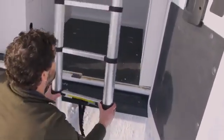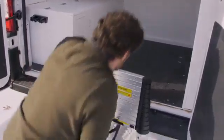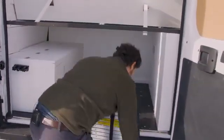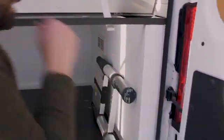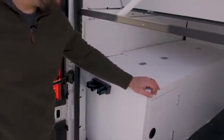We can take this ladder, it collapses down on its own and clicks up and stores right in here. So instead of having a permanent ladder on the outside, where when you're remote camping people are climbing up and down, this keeps everything nice and safe.